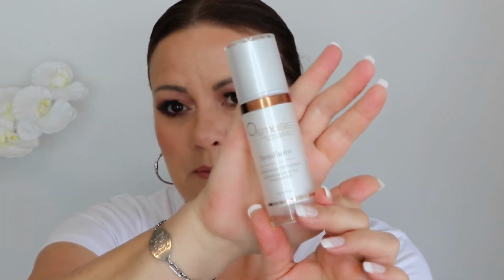So although this has been extremely raved about as being an amazing item to add to my skincare routine, I don't know if I would repurchase it because of the price. It's very pricey, and we're looking at nearly $200 New Zealand for a 30ml bottle.